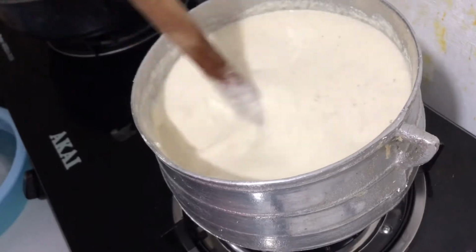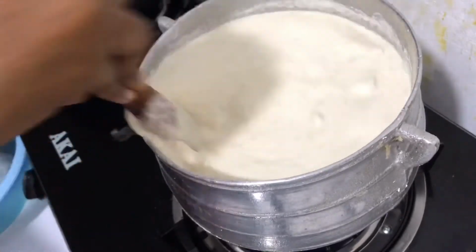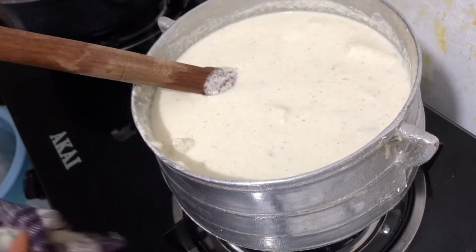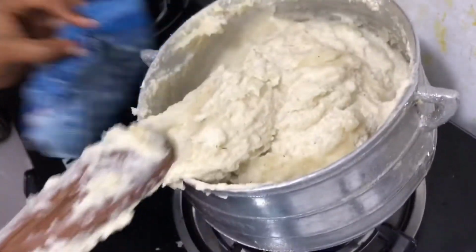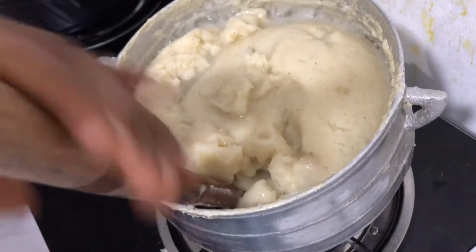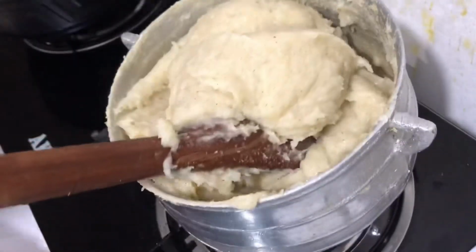You stir it. You don't leave banku alone. You keep stirring it, else it will form lumps. My banku is thick enough for me to start stirring. So just stir to break all the lumps in it. I've added some water to it to make it softer. I'll stir it, dish it out and serve my lamumu tadi with it. Voila, our amokple or banku is ready.